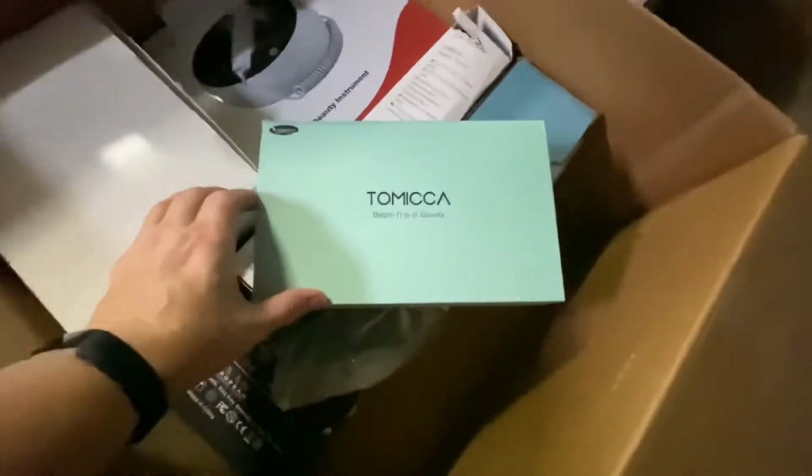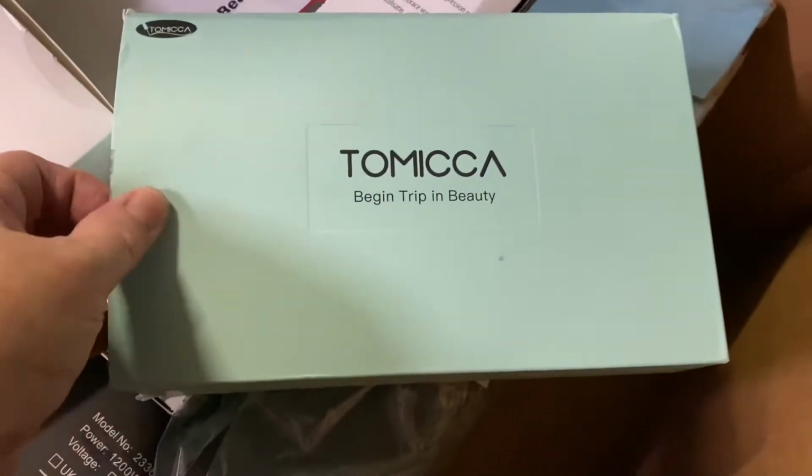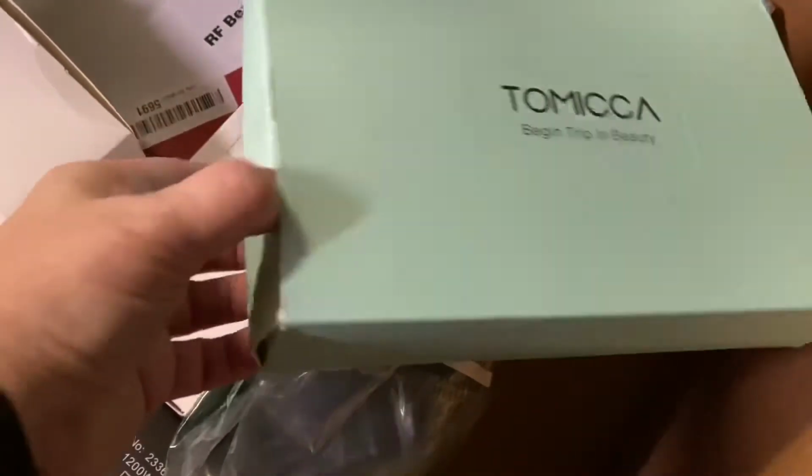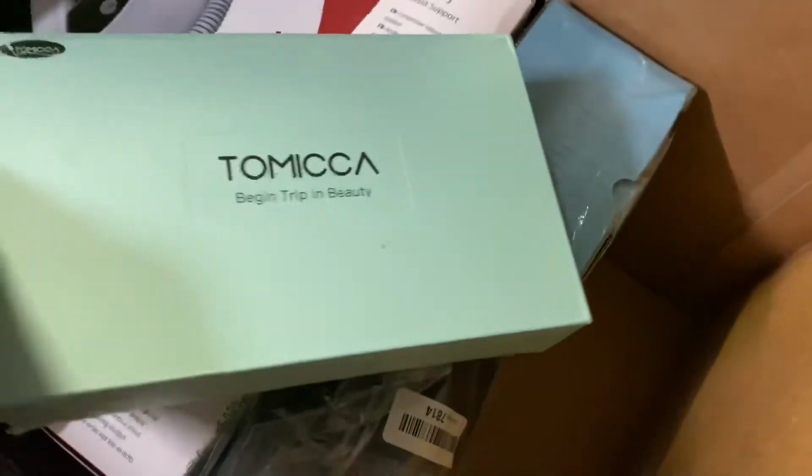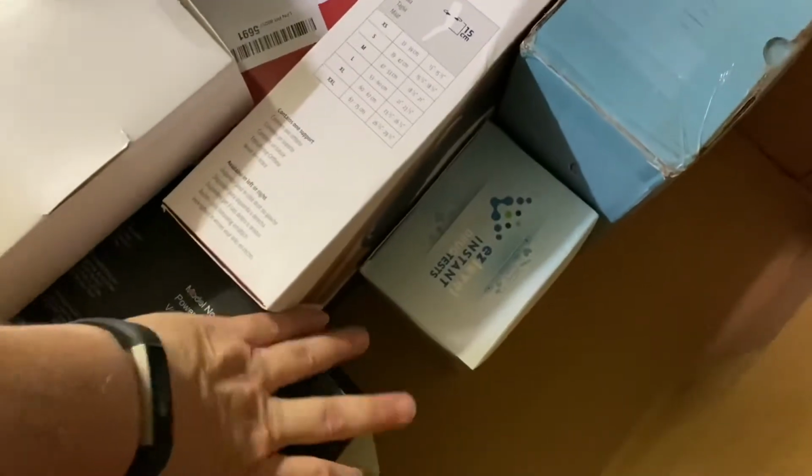Tomica. Begin Trip and Beauty. Yeah, we'll have to go over these in future videos. Bags. I don't know what's in here, but it rattles and is plasticky, so it may be something like a trimmer for hair or something.